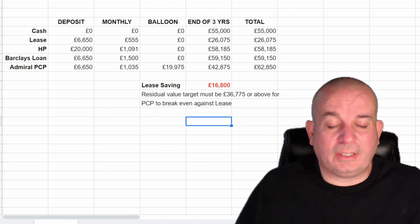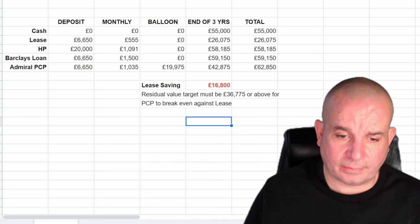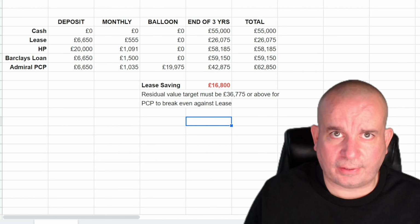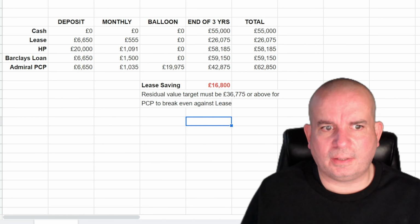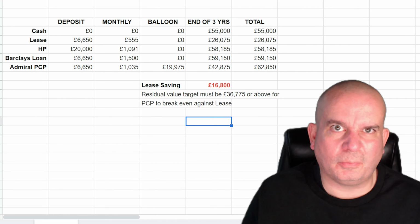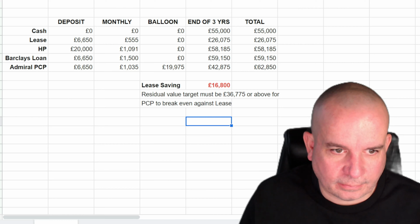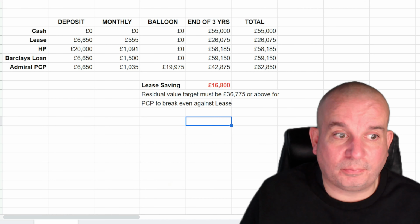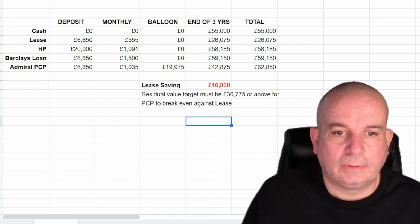So if you really just want the car for the first 3 years before you have to start MOTing it and what have you, the lease is going to save you 16,800 quid on the face of it. As in, you pay your money, you give it back at the end. You've obviously got a more manageable monthly payment with the lease as well compared to the PCP. If you want to keep the car, then you're probably better off just doing a bank loan.